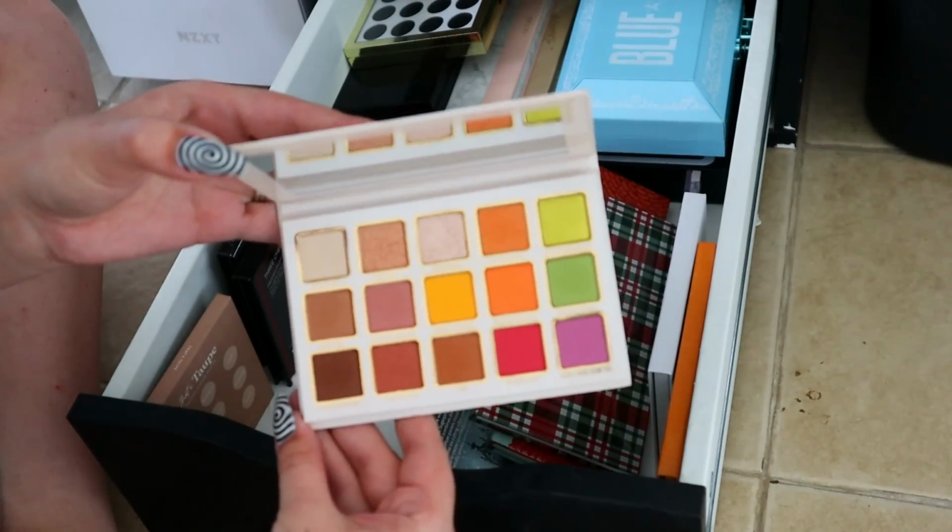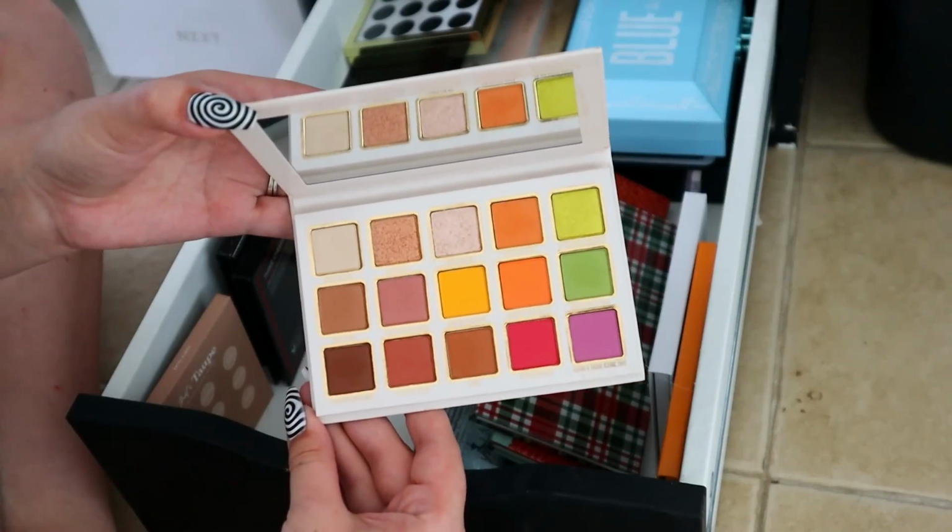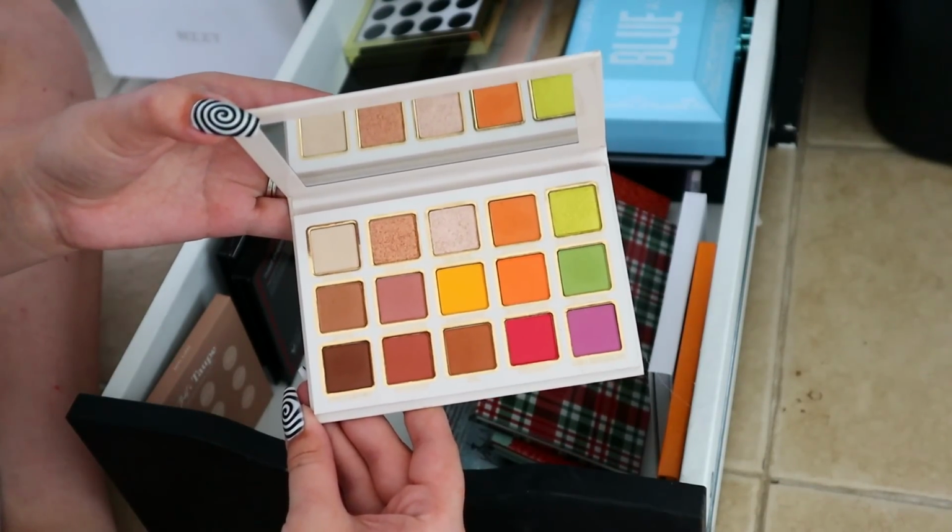Next up is Kylie Kendall palette. I don't even remember when I bought this, to be honest. But it's a really pretty color scheme.